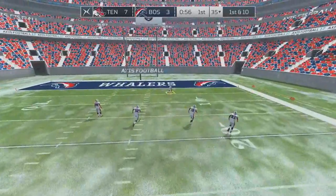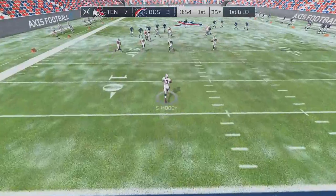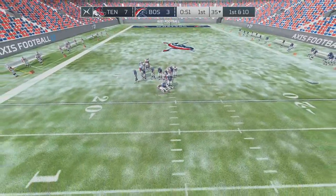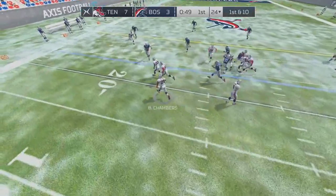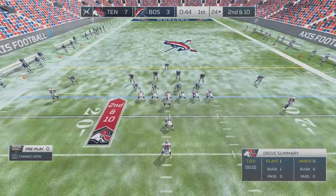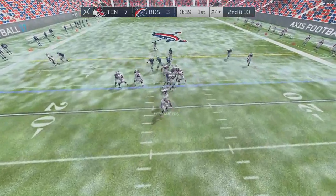Cole kicks it off. Fielded at the 4. Makes the return up to the 24-yard line. This drive represents a great opportunity to send the defense reeling. Another score to extend their lead would give them the ability to exercise a lot of control in terms of play calling.